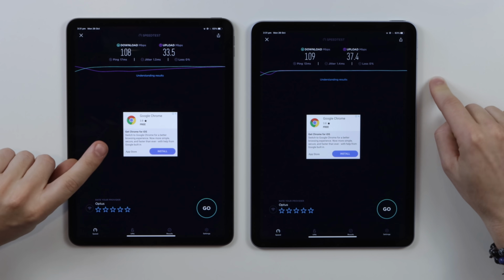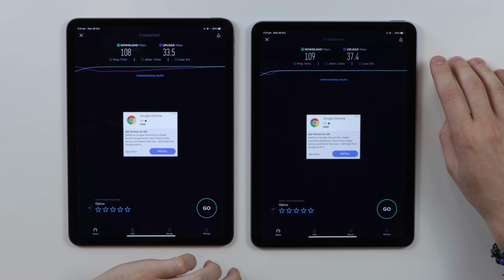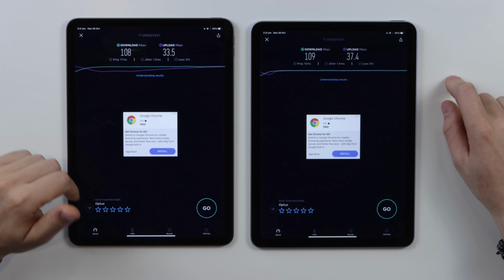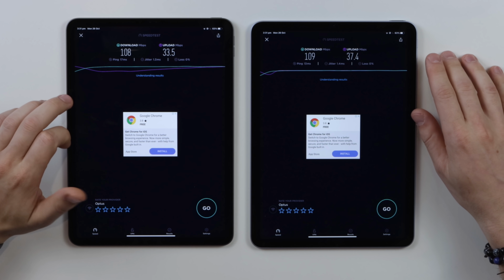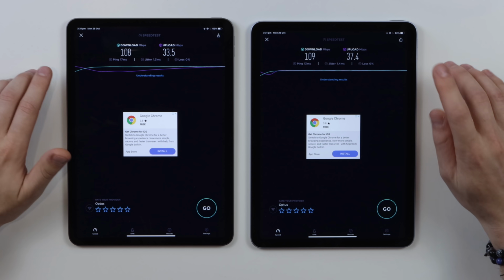Now, I'm unsure if the antennas got updated in terms of the Wi-Fi antennas. I'm not 100% sure. Because obviously this came out in 2020, so they should be pretty similar, but they might have been updated, but there isn't much of a difference here at all. 108, 109 in downloads, and then 33 and 37 in upload.